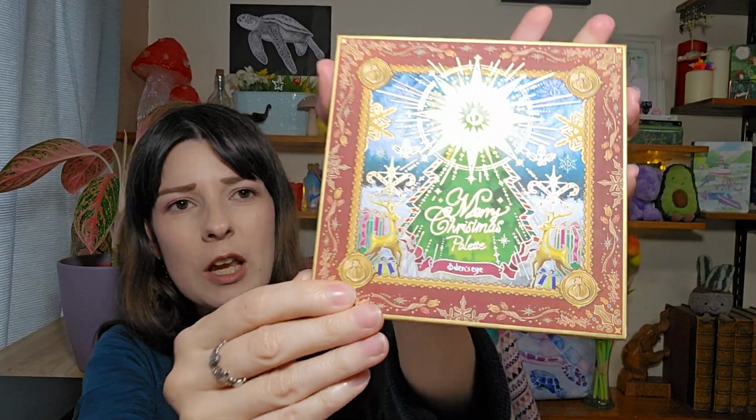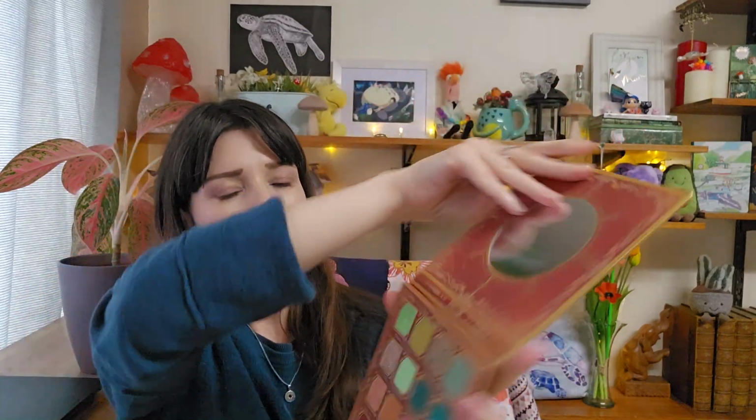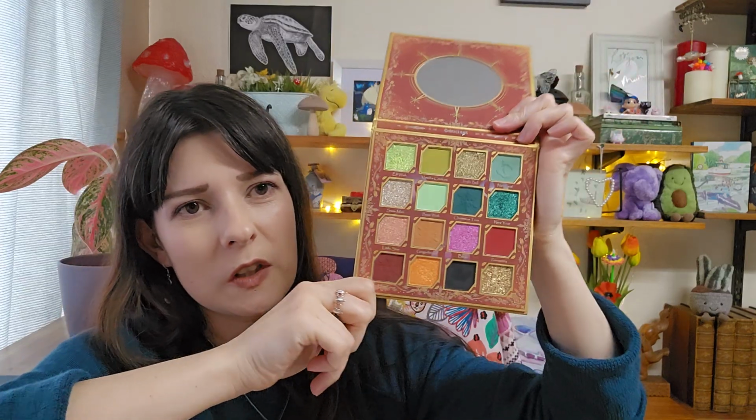Okay. Coming in at number 1, it is a Christmas palette. You've guessed it or not. It is Odens Eye, and it's the Merry Christmas palette. It's so beautiful. Circle mirror. Let's just appreciate the artwork a minute. Just love my light. So pretty. That's what it looks like. It's so nice. It's gorgeous.